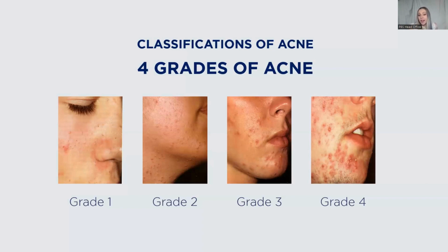Some of us don't get to see all grades, some of us do get to see all grades, or some of us see more grades than others. So what grade of acne do you tend to see more so in your clinic? Is it grade 1, grade 2, grade 3, or grade 4?